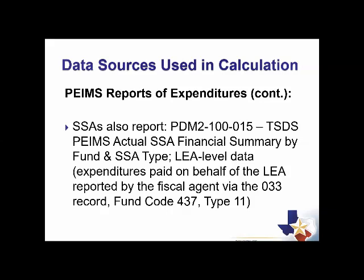SSAs also report for fiscal agents and members in an SSA. The fiscal agent reports in the PDM 2-100-015. This is the PEIMS actual SSA financial summary by fund and SSA type, LEA level data. These are the expenditures paid on behalf of the LEA, and we call this the 033 record. Expenditures paid on behalf of the LEA reported by the fiscal agent via the 033 record. And we're looking at Fund Code 437, Type 11.